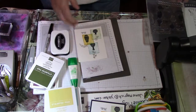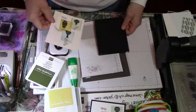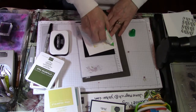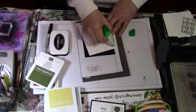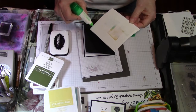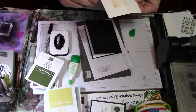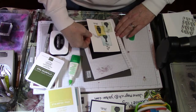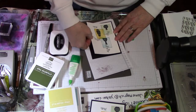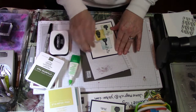Okay, then we're going to mount this onto a piece of black card base. You can either use your Snail or Tombow Mono. I'm going to use the Tombow Mono because it's out. Center it on the card base. It's going to have about an eighth of an inch on either side because it's a quarter inch smaller than the card base itself, than the card front itself.